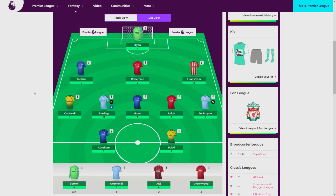I was not expecting Nathan Ake to get a clean sheet. I thought Watford would definitely score at home. But as FPL has proven this season, we can't really predict any results. And I find it quite funny that the teams that we say have these terrible defenses are actually pulling out some clean sheets. So just one to keep your eye on.